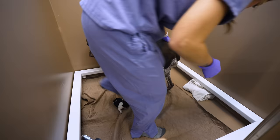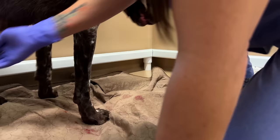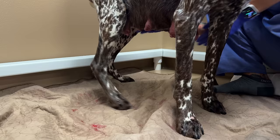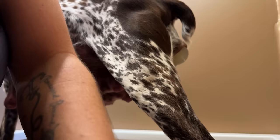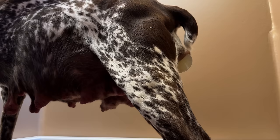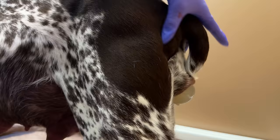Okay. Good. Let's see if that is going to help. Keep moving. There we go. Good. Good girl, pushing, contracting, good. Tail curled. Good job. Good job, Mama.